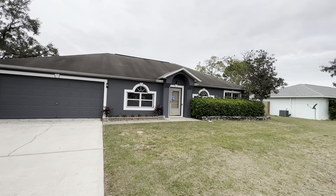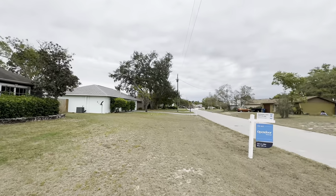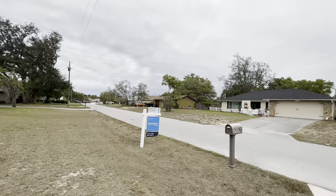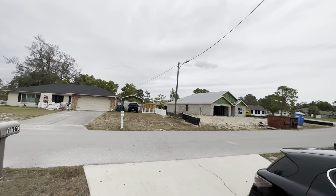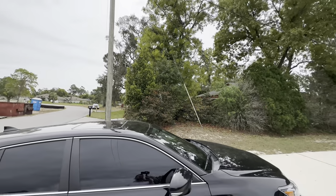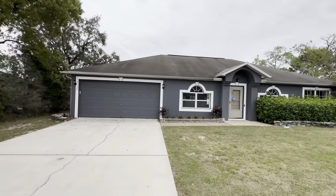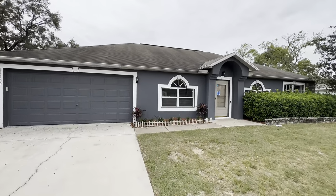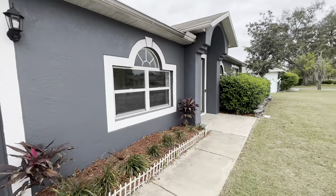So a lot of homes up in Spring Hill and Hernando County, if you're not in a subdivision with an HOA, a lot of them are on septic, some are on well water as well, but this one is on public water, just a septic. All right, so let's go inside, take a look at this one. Let me know what you think about it in the comments below.